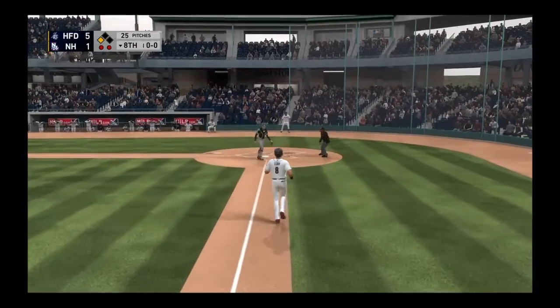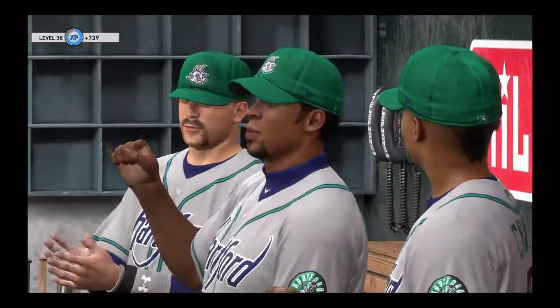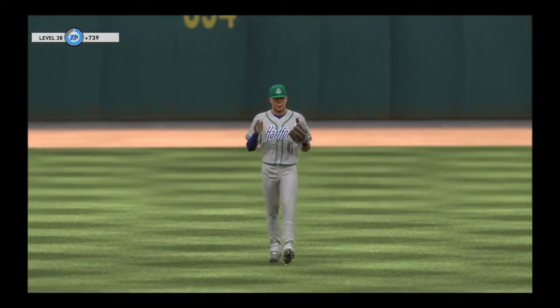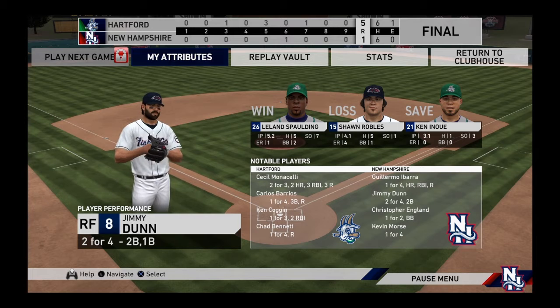Throw on to first, and that error won't come back to haunt him after all as the inning is over. And this will wind up being one of those kind of saves you used to see back in the 70s. I'll tell you, he was on fumes at the end there, but he found a way to get it done.